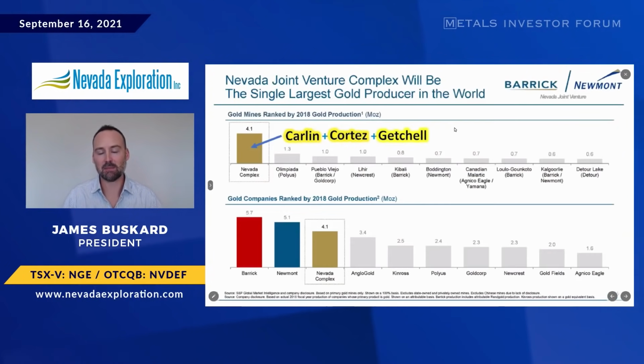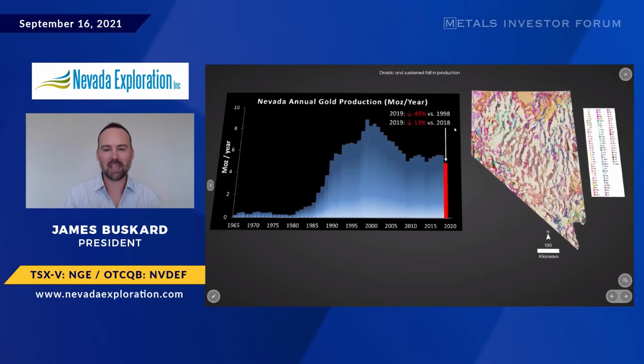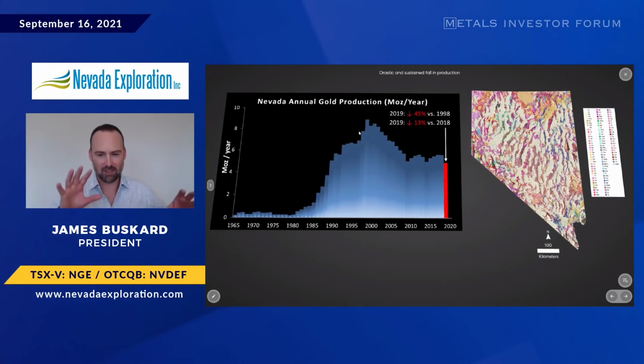To put them into context, they've now been combined to form the world's largest gold producing district. But really, despite how much we know about Nevada's geology, despite how big these camps are, the reality is that Nevada is in the midst of what we say is a drastic fall in production that began here at the end of the late 90s. So yes, fantastic place to be. Yes, some fantastic globally significant camps.